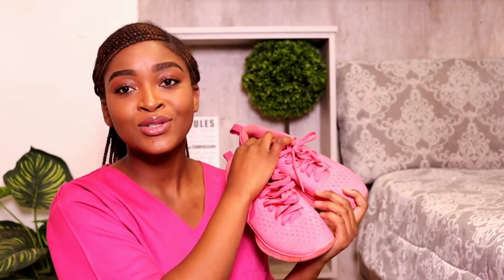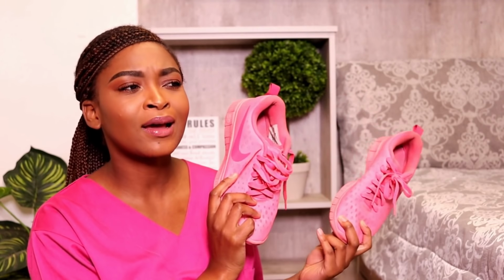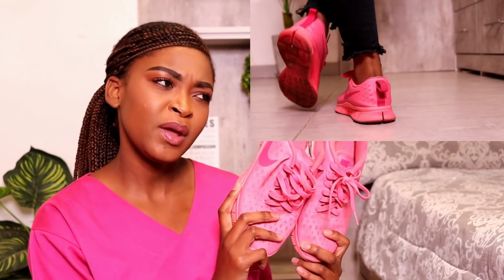Next up, we have my super pink, matching with my outfit, Nike Flex Runs. So these are running shoes, very, very comfortable running shoes. Also come in crazy colors. There's also like a lime green color, and I mean, these shoes are also very, very comfortable, also true to size. Maybe a bit too true to size.